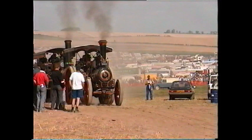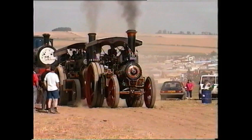On the second circuit, Steve Neville's 1914 Burrell Road loco, Duke of Kent, was hitched to the front to assist the Fowlers.